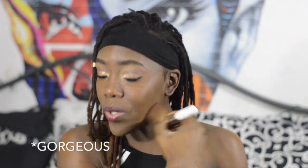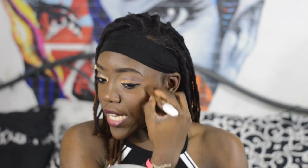And it actually is better than the CoverGirl Ready, Set, Gorgeous, because that one was more ashy. This one is a little more saturated. It has more of a warm tone. The other one was much more of a cool tone. I love the new formula.